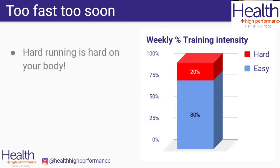The other thing we find people do is they do too fast too soon. Hard running is hard on your body and takes a lot longer to recover. So we recommend an 80-20% rule. That means 80% of your weekly runs are done at a nice, easy pace, what we call a conversation pace. It's nice and easy, breathing through the nose. Imagine you had someone next to you and you could easily talk away to them whilst you're running. That's why we call it a conversation pace. And this is the advantage of running with someone of similar ability: you can have that discussion and make sure you're keeping it nice and easy.